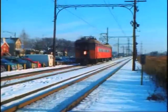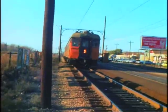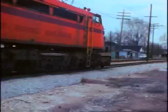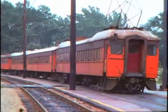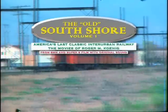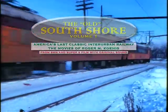Born shortly after the dawn of the 20th century, the South Shore had been the sturdiest of Samuel Insull's network of Midwestern electric interurban railways, and it managed to survive on that strength when all the others faded away. By 1976, the paint on the cars was chipped and frayed, and the many stations were becoming, well, a little run down. Despite this, the South Shore rolled on in the hands of its capable employees. Join with us as we look at the 1976-1980 era South Shore through the movie camera lens of Roger Koenig.